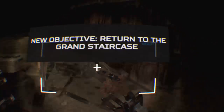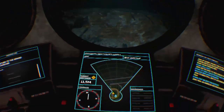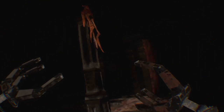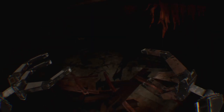The next task is the recovery in the Turkish baths. So head down the grand staircase when you're finished here. Alright, I'm ready. Turkish baths are at the bottom of the staircase, right? Yep, straight down and off to starboard.